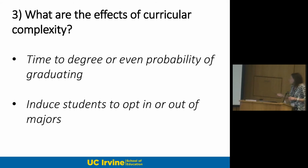So we don't have much evidence on number one. Is there any effect of this on time to degree or probability of graduating? We do have good theory to believe that there might be.